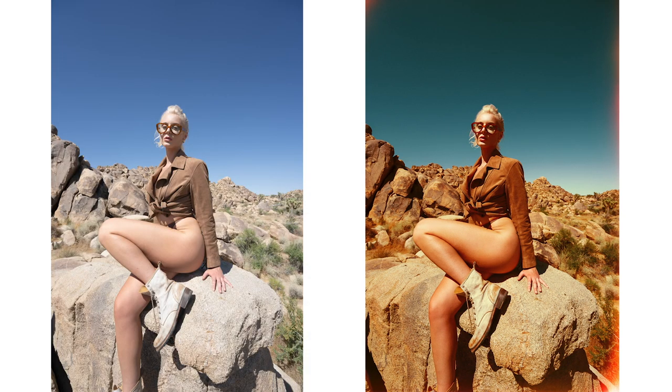So you can see from the before photo, it does look a little bit more dead. Kind of looks washed out, looks very white. So the colors did help, in my opinion. I'm so happy with this one.